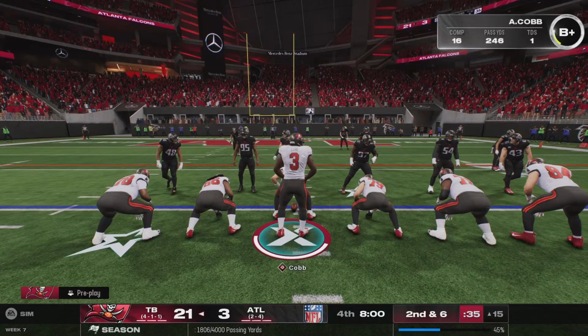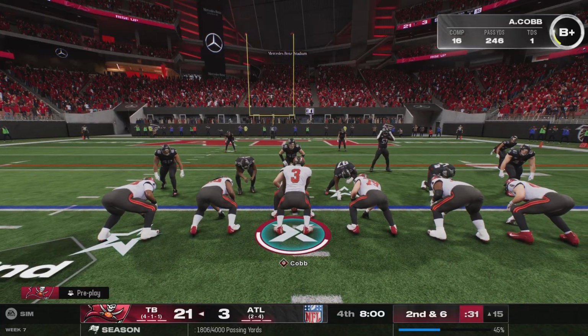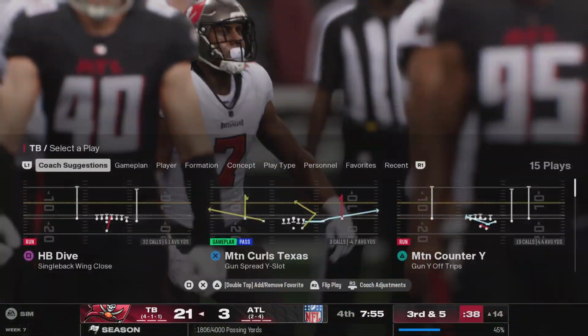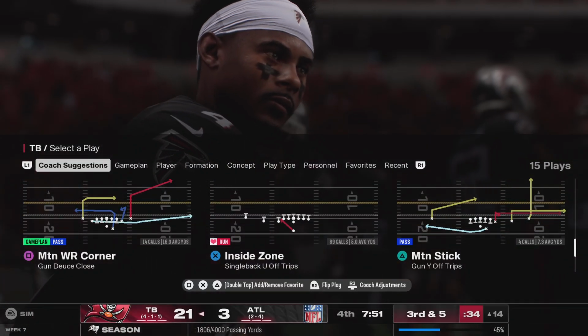Here's a 2nd and 6. Let's go. Back to the ground. He'll get it again. And he is not going to get away. Might have gotten a yard, but it will set up 3rd down.